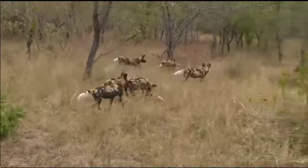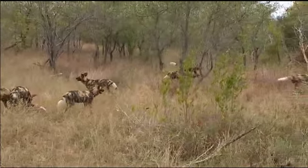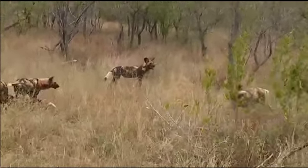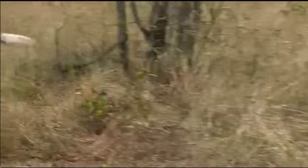Very social animals, wild dogs. They're like wolves, very similar. Pack animals, social interaction, playing, dominance behavior, all that is very important for them. Oh, wow! Jumped straight towards the car. That was beautiful.